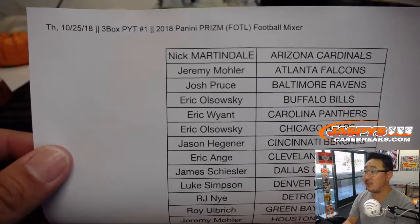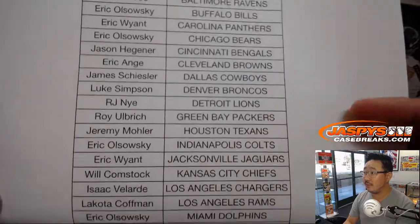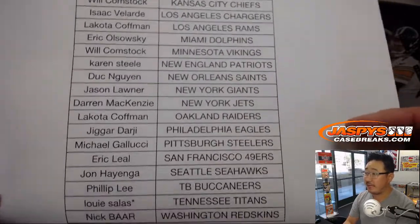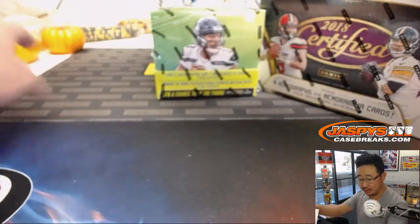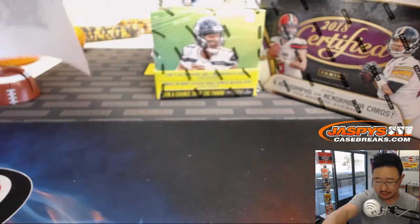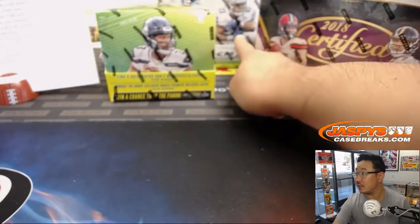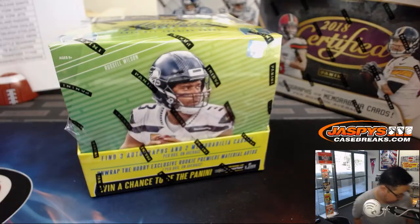It was a 3-box pick your team number one, so featuring 2018 PRIZM football. We'll have regular 2018 Panini PRIZM football, which drops tomorrow, loaded up a little bit later tonight, so keep an eye out on JaspysCaseBreaks.com. But we'll get a little preview with the First Off the Line in the back. All right, let's start with this. Let's start with finding my knife.